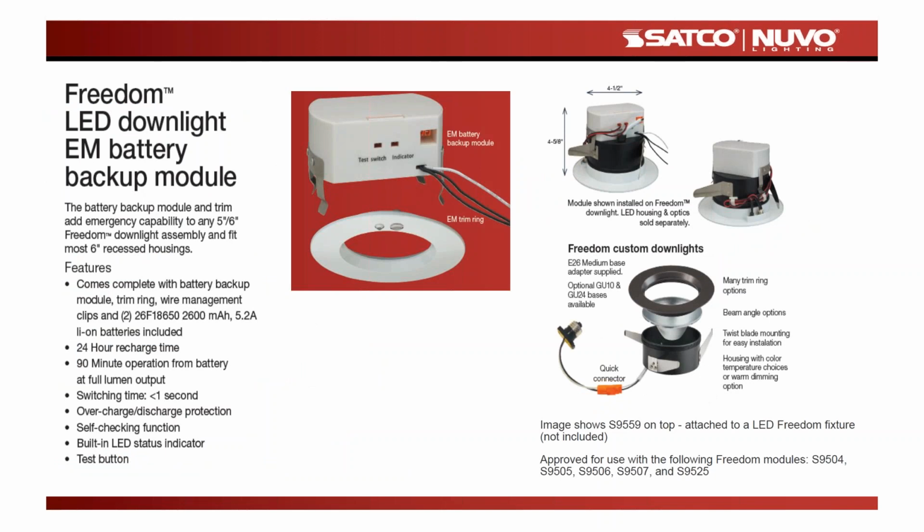In addition to all those features, we also have a battery backup add-on for the 6-inch Freedom. It's only available in the 6-inch housing, and it's a full 90-minute operation when the power goes out. Switching time is very fast, and it gives you 100% of the lumen output, which would make it available for use in California. Another option in the many options that Freedom has.